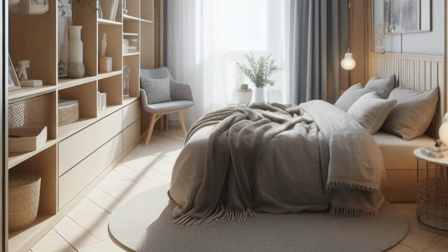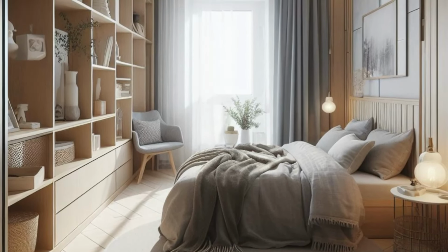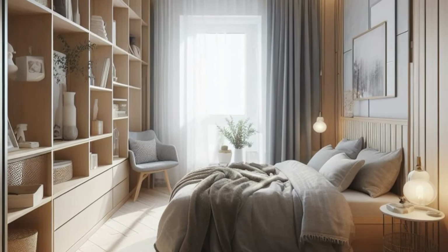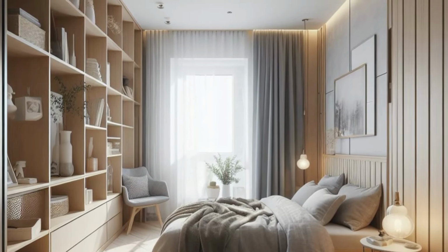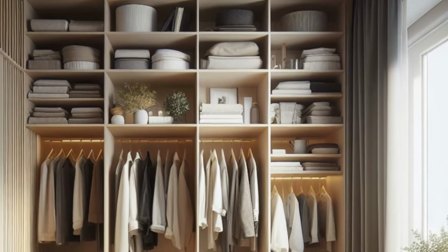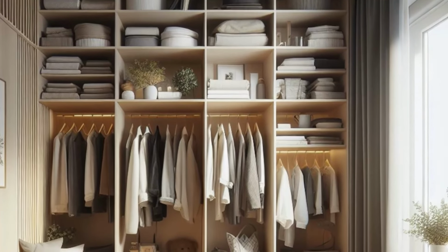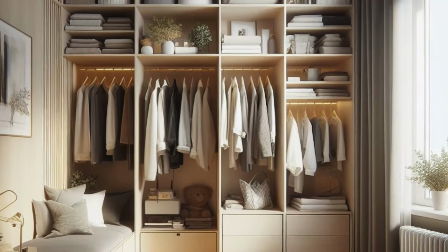Transform your small apartment bedroom into an oasis of organization with built-in storage solutions. Consider installing floor-to-ceiling closets or built-in wardrobes to maximize storage space without sacrificing precious square footage. These custom storage units provide ample room for clothing, shoes, and accessories, while also keeping clutter out of sight and creating a streamlined and tidy appearance.